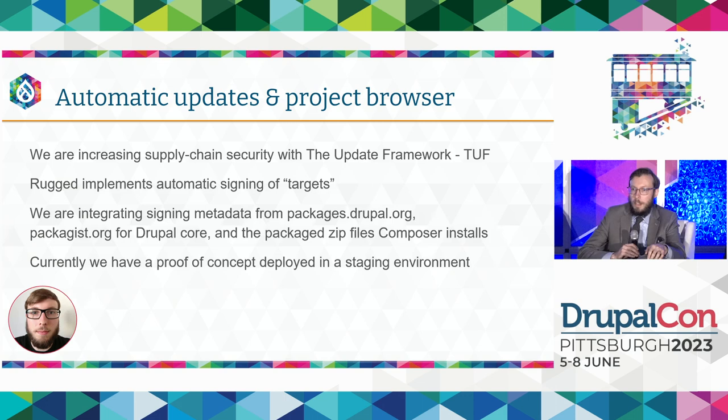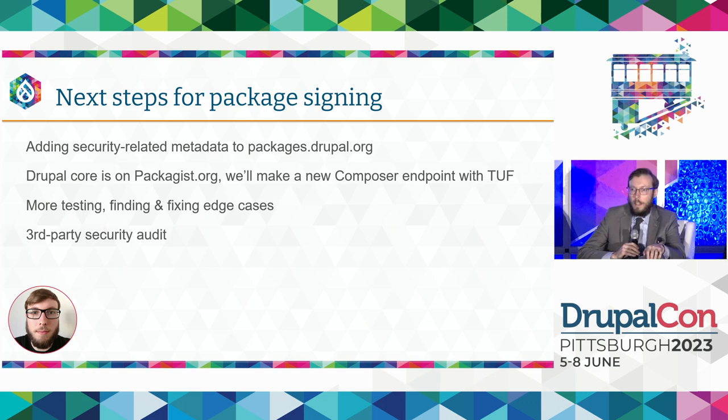So then we implemented Rugged, with help from our contractor Consensus Enterprises, to do automatic signing of targets. Targets is TUF's term for just something that's signed. So all the metadata, all the package zip files, everything that Composer does. We have a proof of concept deployed in a staging environment, and we're working towards the next steps. We need even more metadata, security related: what's the security release, what are the security advisories, and we need that signed as well. And Drupal core is actually on packagist.org, not packages.drupal.org, so we need a way to sign that even though we don't run packagist.org.